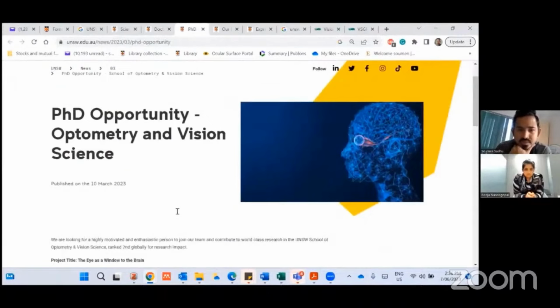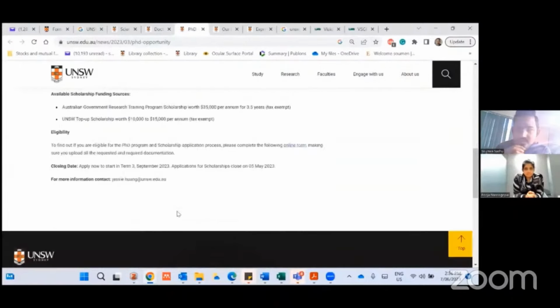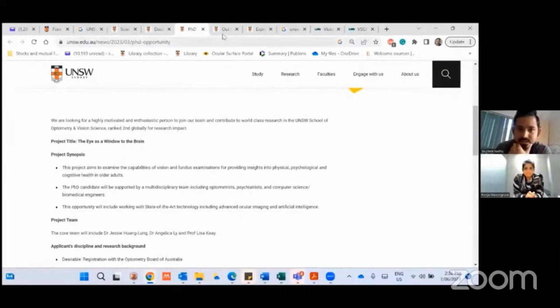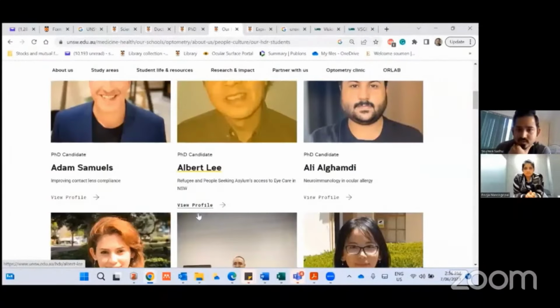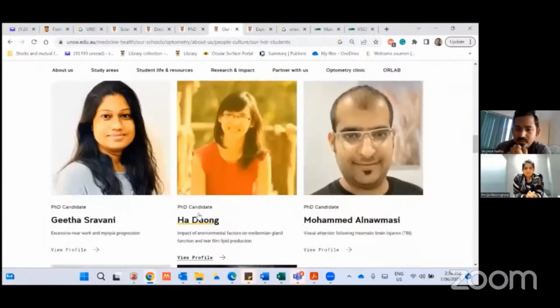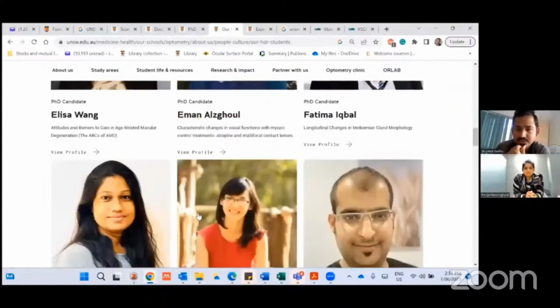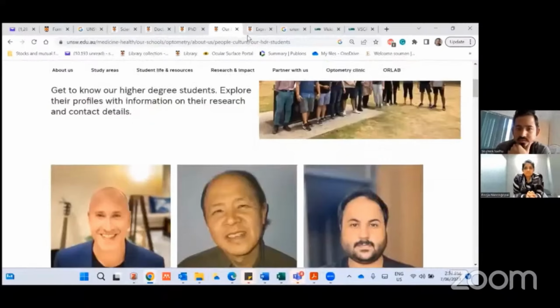So this is the PhD opportunity website of UNSW, where they list any PhD position which is open, and you can go through here and then send an email to the GRS team, the graduate research team, saying that you are interested. And this is the higher degree student website, where there are a lot of students who are working, giving you an initial idea of what PhD students are working on, and how their career progression goes throughout their PhD candidature. So this is what you can also find out.